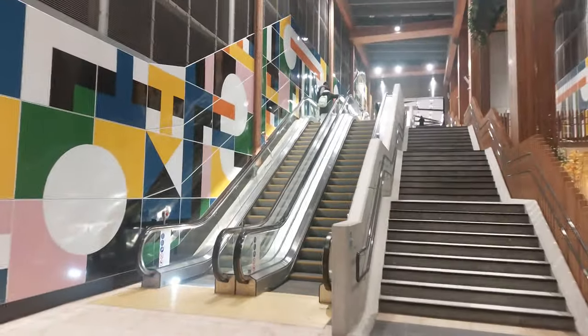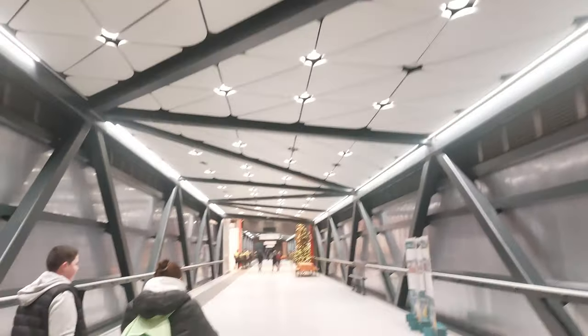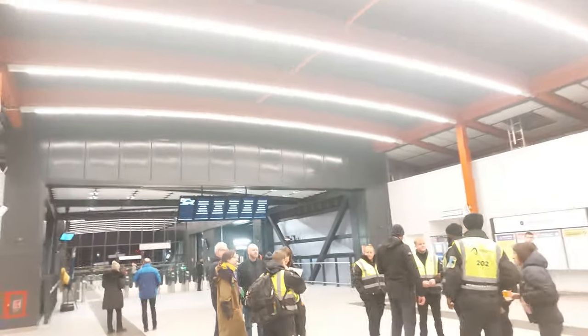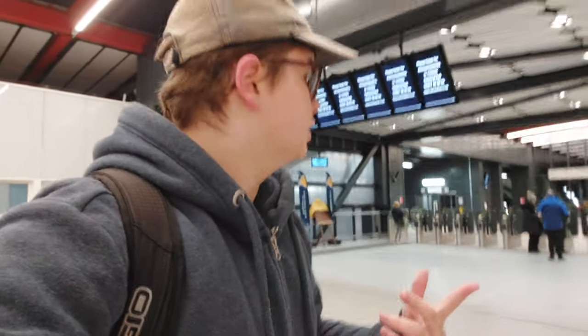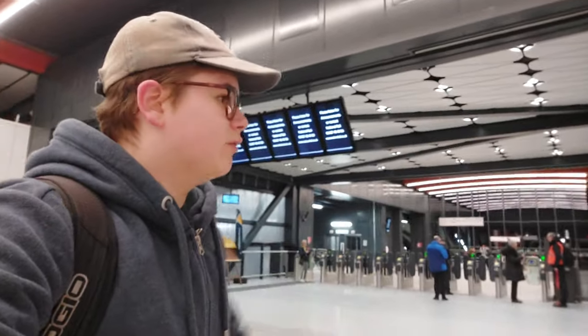And bloody hell, it is huge. Alright, we've made it through to the big concoursey bit. And when I say big, I mean big. It reminds me quite a lot, architecturally, and in terms of the shape and design of it, of somewhere like Abbey Wood on Crossrail. Just the high ceilings and the way you've got the ticket gates and then it goes down to platforms on each side. Right, I'm gonna try and purchase a ticket.